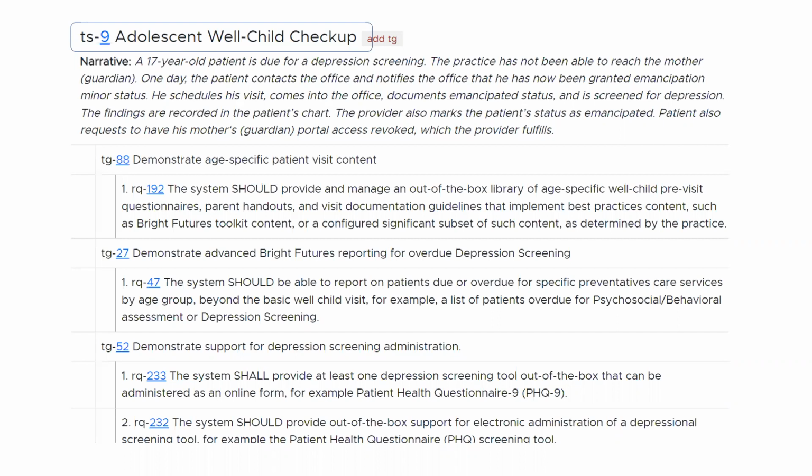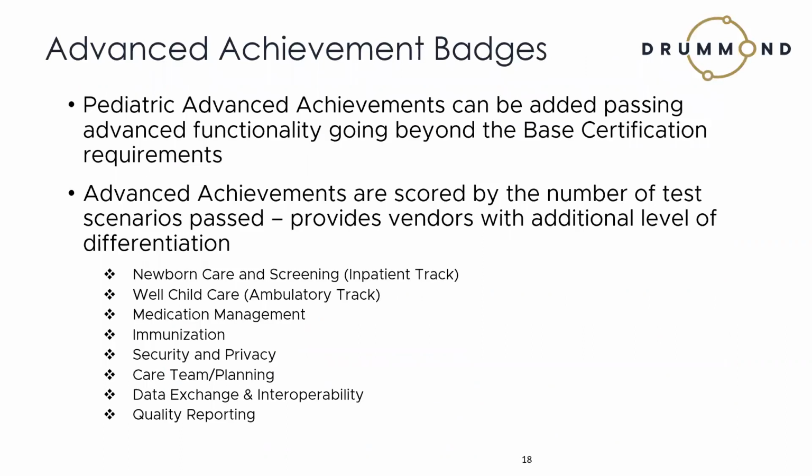Next slide, please. As Tim mentioned previously, there is a key notion of the program, which is these advanced achievement badges. We wanted to make the testing more interesting and valuable to both the health IT community and the user community, and so we've introduced this notion of these badges. We also think it's going to help vendors distinguish their products in the marketplace.